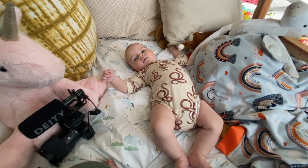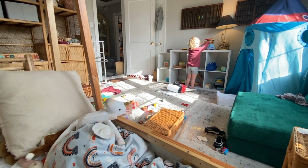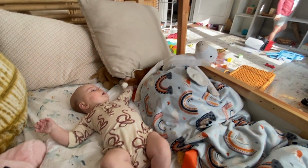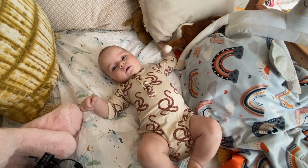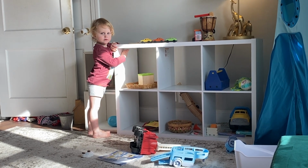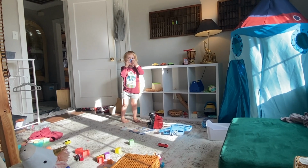My camera battery died, but I'm unwilling to get up and leave this room because Wilder's kind of deep in play, and whenever I leave the room, he tends to get a little frustrated, and everyone's happy. Anyway, whenever he gets into play mode like this, I do everything I can not to disturb him.